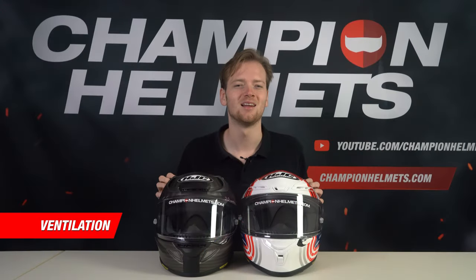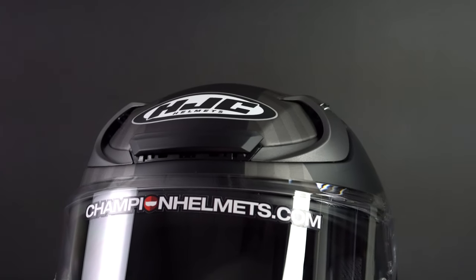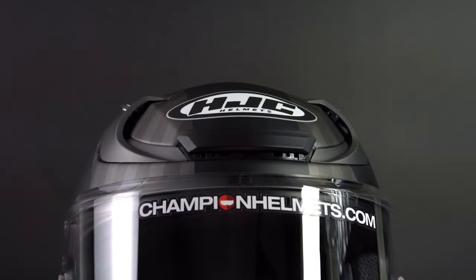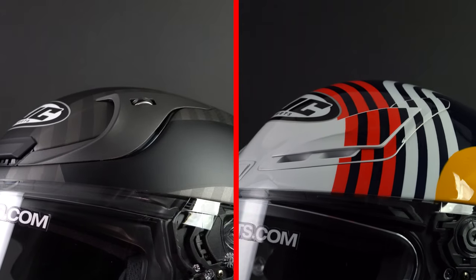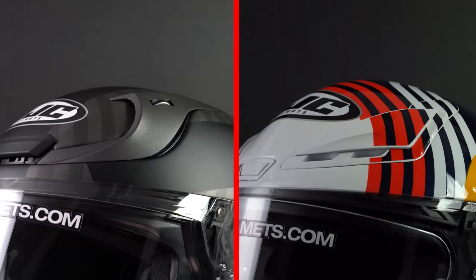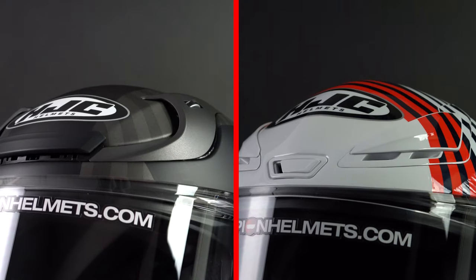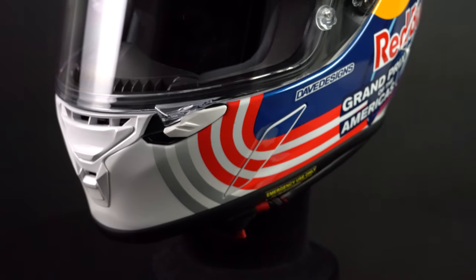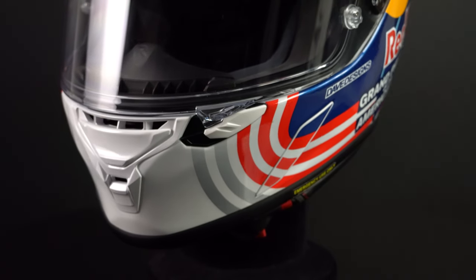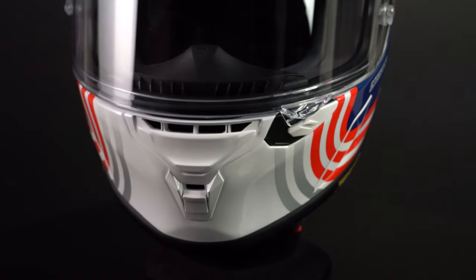Interesting. When looking at the ventilation, I think the most striking difference is in their top ventilation. With the RPHA 12, HJC opted for these winged top vents. And the interesting thing about these vents is that they're designed to reduce air drag and the amount of noise you experience if you close them. The RPHA 1 has the more common brow vents that are adjustable and have much larger air intakes compared to the RPHA 12. Both of these helmets have a vent right above the forehead, but the RPHA 12's vent is much larger. Moving down, their chin vent is pretty much identical, but the RPHA 1 has an extra small chin vent that's adjustable like every other ventilation channel it has.